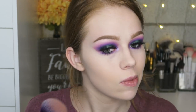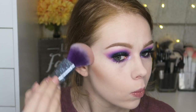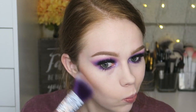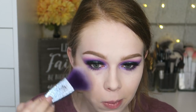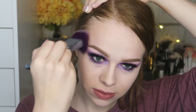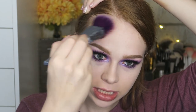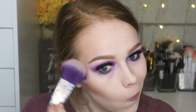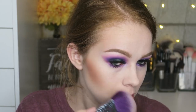Oh, I just literally barely swiped my brush in and it was like crazy. Okay. Oh yeah, that's a very red tone bronzer. Okay, you know what? The fact that I didn't have blush today, that's fine. I'm gonna bring this up on my cheeks a little bit higher and blend it out as blush, because I think in the future I would not use this as bronzer. I would use it as a blush.